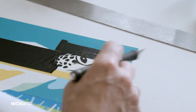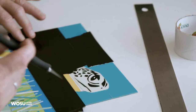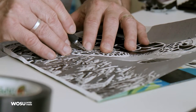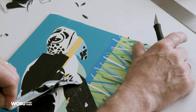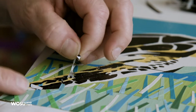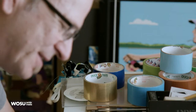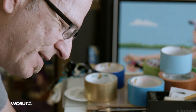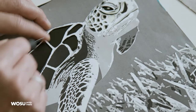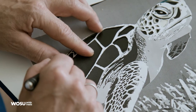The last phase I do is I'll put black tape over everything, and as I cut through, I'll start to peel away to reveal the color tape that's underneath. Very challenging because it sticks to itself so well. It can be frustrating. It's very time consuming. It's a lot of work with an X-Acto knife to really get the detail that I'm after.